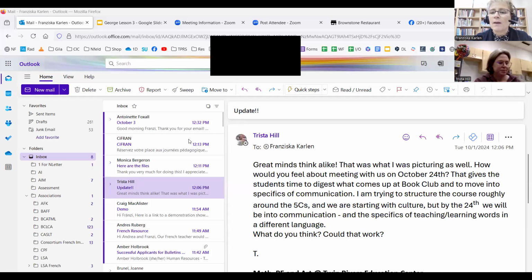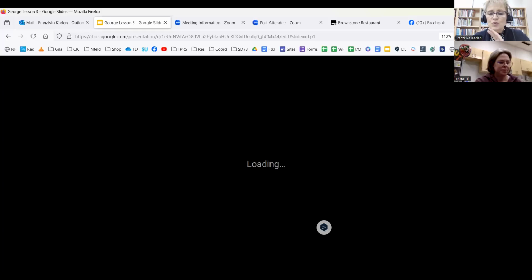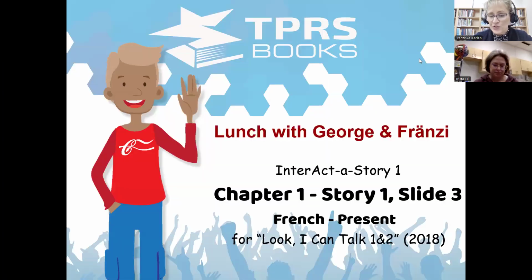Here we go. Voila. Okay, so this is slide 3 of the George story. And as you will see, more and more am I actually adding to before we even get to the story. And I'm adding components that are generally practiced in classrooms where comprehensible input is used, not just TPRS. So comprehensible input is like a big umbrella, and TPRS is one sort of strand of that umbrella, one section of that umbrella.